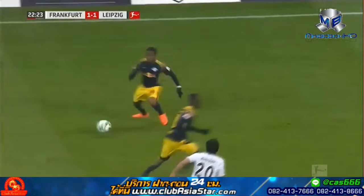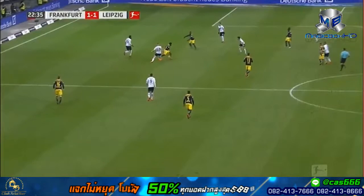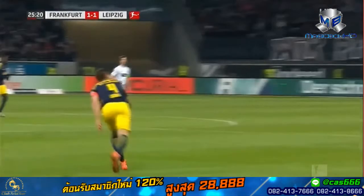Absolutely. He's played a decent ball. Augusta didn't wrap his foot around it in the end. Shows the pace. Good ball from Lookman down the sides. He gets away from Abraham. Should be at least hitting the target. Choosing the final ball.